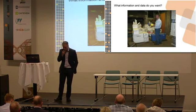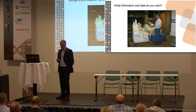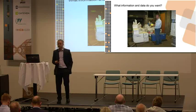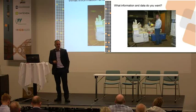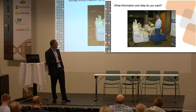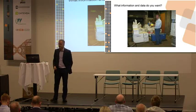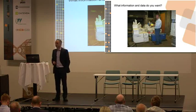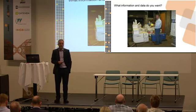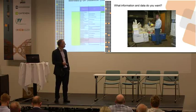So, what data do you want? This is another one from BIM Bingo, which you might like to steal. This is COBie Carl, as he's affectionately known. And the point, you show this slide, and I love this slide, is this is the industry today. The facilities manager receives a shed load of paper. So when he goes to operate his building, or her, where does he find this information?